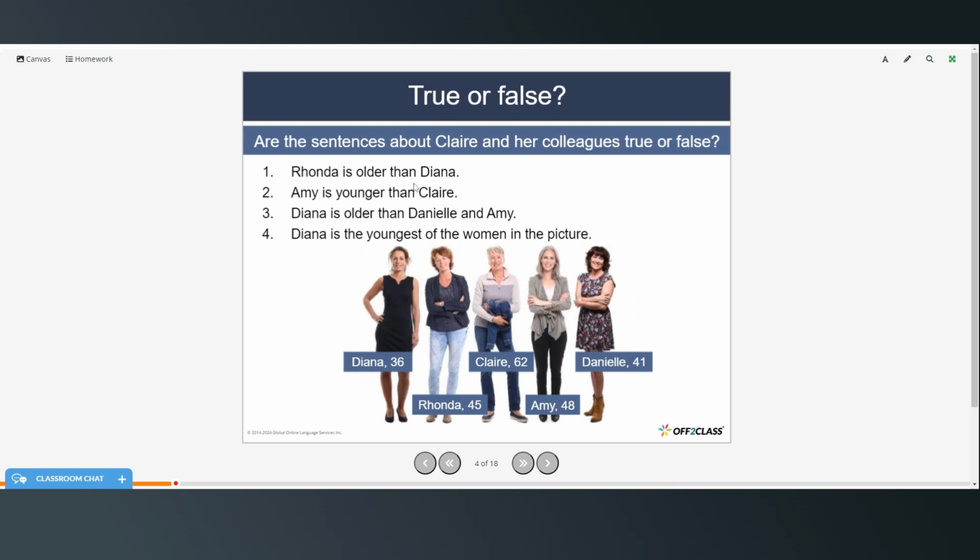So is Rhonda older than Diane? Well, Rhonda's 45, Diana is 36, so yes, that is true. Amy is younger than Claire. Well, Amy is 48 and Claire is 62, so that is true. Diana is older than Danielle and Amy. Well, Diana's 36, Amy's 48, and Danielle is 41, so that one is false.